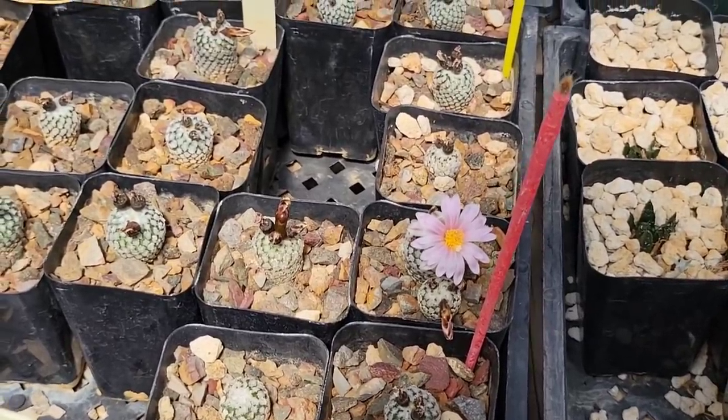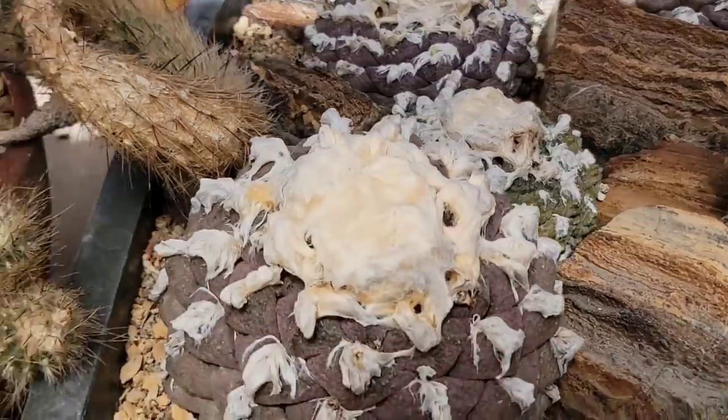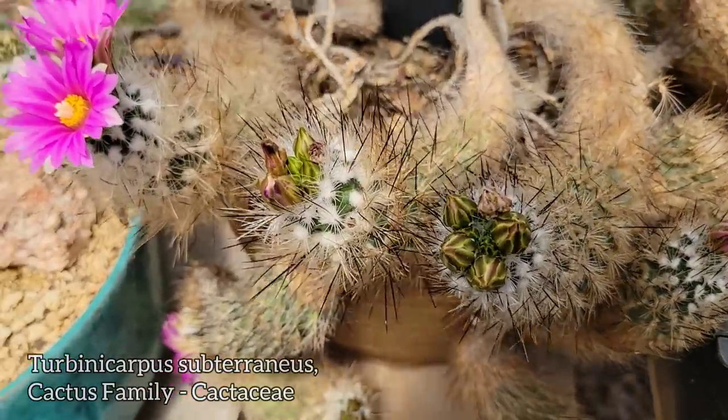Turbinocarpus is a large genus of Mexican cacti. Notable among them is this one especially, Turbinocarpus subterraneus. Subterraneous anus. Look at this guy. Notable.